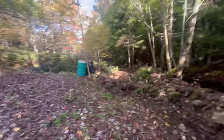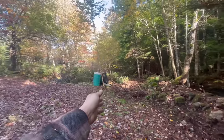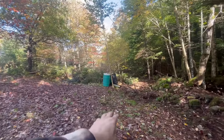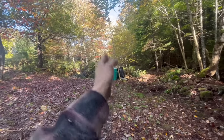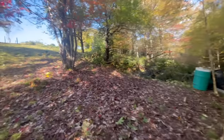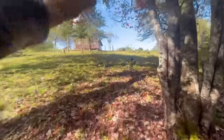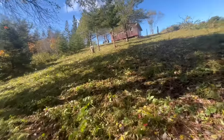And with the water rising, it's got me really curious about the different seasons. I think I'm going to put a stick with flagging tape on it or just spray paint it. And every single time I see the water go up, I'm going to mark it just so that I can see how far it's going up and what times of the year. And I'm probably going to do that on the brook in front and also near the access road as well.